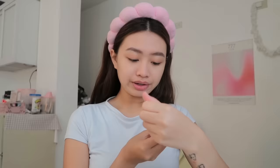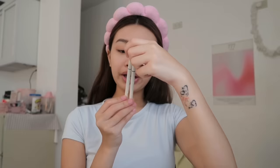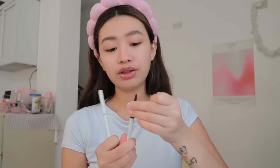So, let's move on with my favorite part which is tight lining. And I use this Focallure Smudge Proof Gel Eyeliner. And super ganda nito guys kasi super ninipis niya. Ito yung shade na FO01 and FO02. Ito yung black shade nila. Ayan. Super nipis guys. As you can see, hindi nyo makikita yung tip niya. Kapag school, ang ginagamit ko is brown shade kasi mas pang daily siya tingnan.